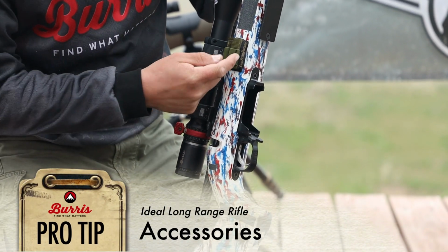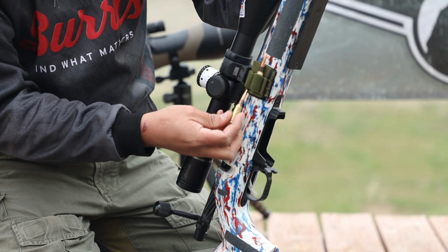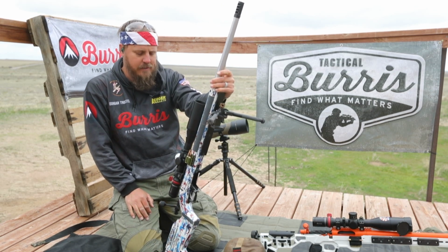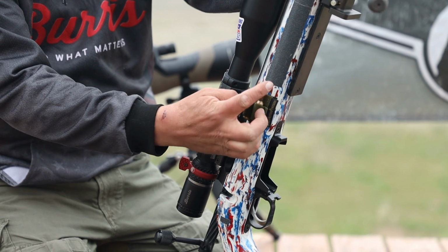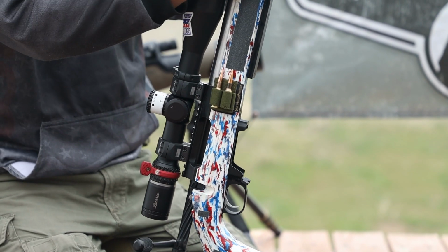For example, the Short Action Precision 2-round holder, just bloop, put in 2 rounds, and you got spare rounds in case your mag falls out. It's a 12-round stage, you got a 10-round mag. Maybe one of your rounds don't go boom. I've seen that happen. Hidden in there, I got a little Allen wrench in case you need to adjust your scope at the range. Other things I do is I put grip tape on.